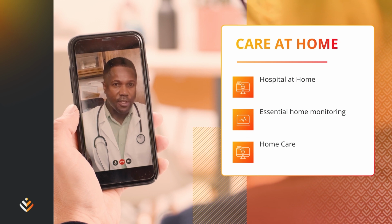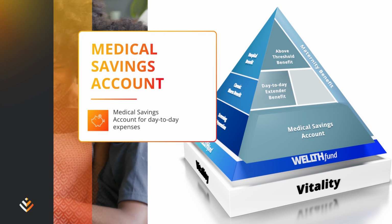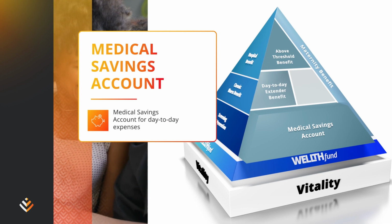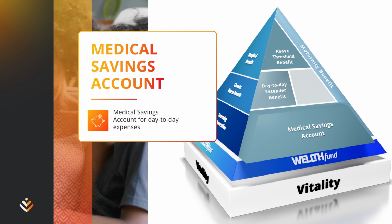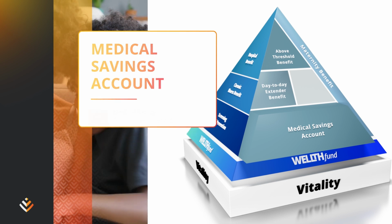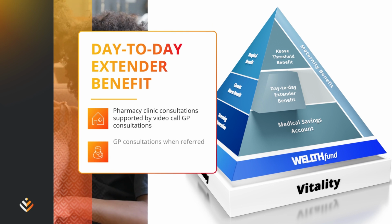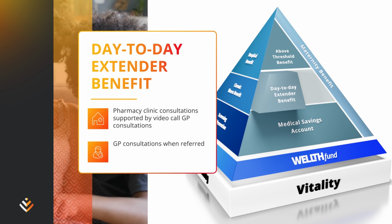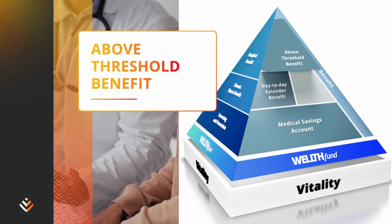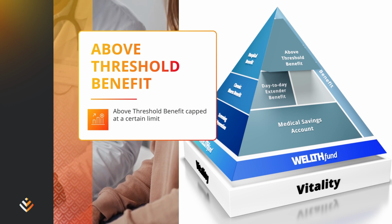Your day-to-day cover includes a medical savings account to cover day-to-day medical expenses, such as GP and specialist consultations or over-the-counter medicines. Any amount you don't use will carry over to the next year. If your medical savings account funds run out, you have additional cover for essential healthcare services in our network. If your day-to-day claims reach the annual threshold, you have cover from the above threshold benefit, up to a limit for your day-to-day healthcare needs.